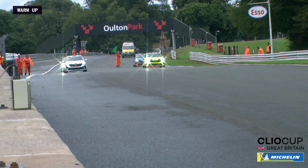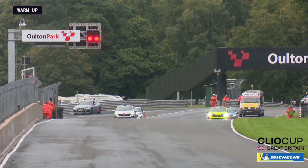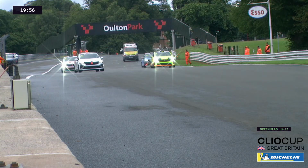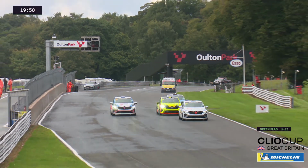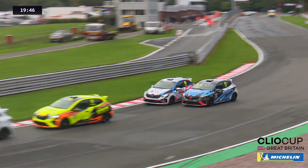And if anything, James, this just proves you don't need grids of 30 cars to make a close championship. They are 4 cars incredibly close together, and away they go. That's how quick we are getting things turned around here at Oulton Park. Ben Colburn gets a brilliant start. Nicky Taylor gets a poor start. Ben Jenkins, what an amazing start. He's already looking for 2nd place. He doesn't make it work.